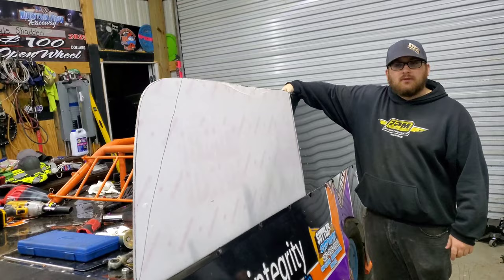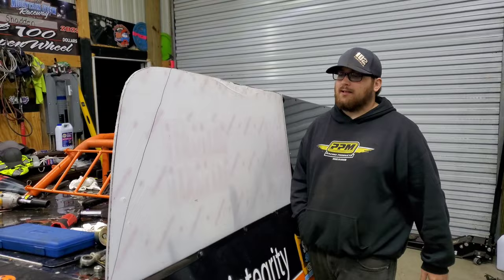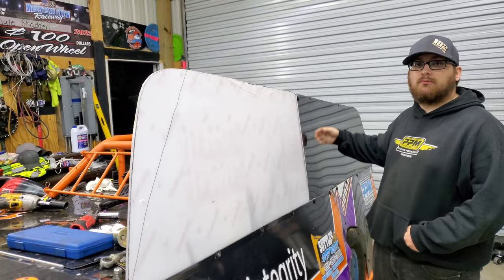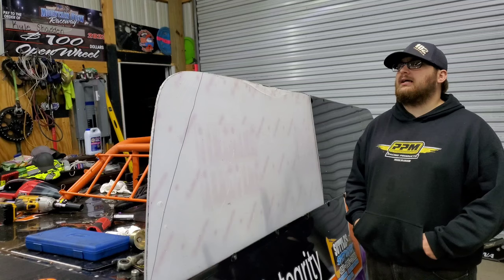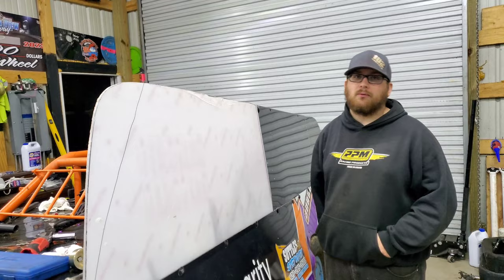Anyways, this weekend is Run What You Brung at Mountain View. So we are bringing a sheet metal station wagon. As you can tell, the customary back window is tinted. I'm really excited to see how this goes. I want to see all the different ideas that come out, and I'm hoping at least one open wheel has about an 8-foot tall billboard on the side of their car, but we'll see.